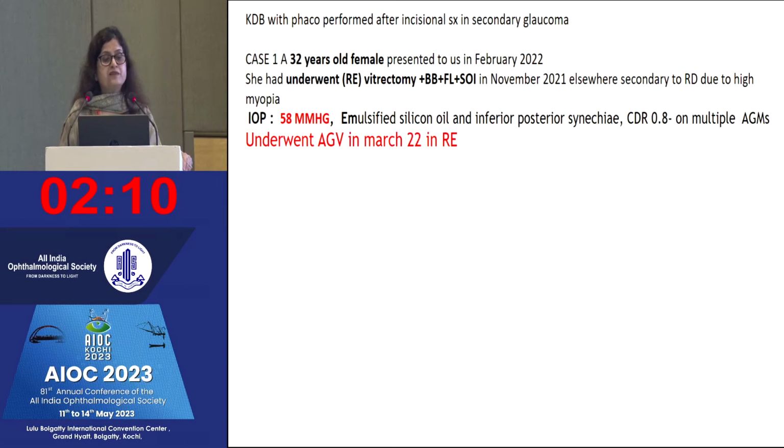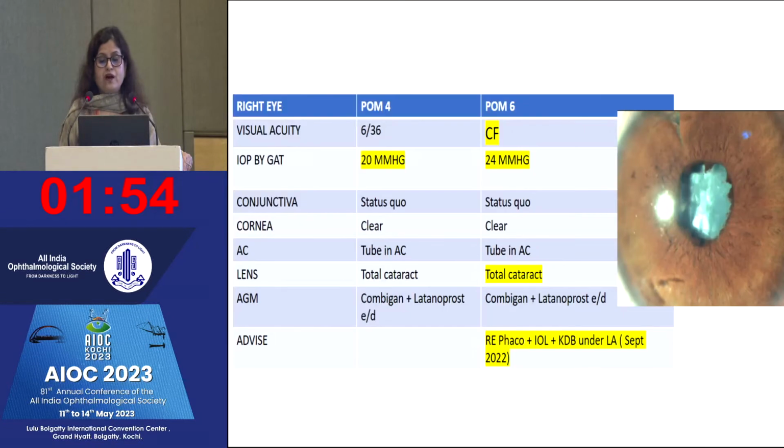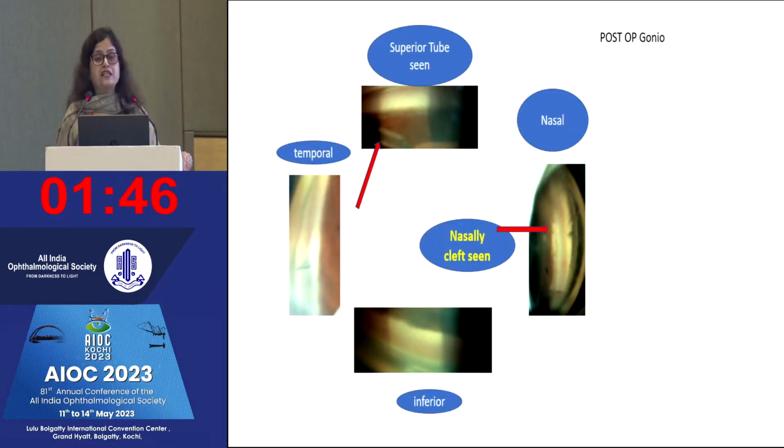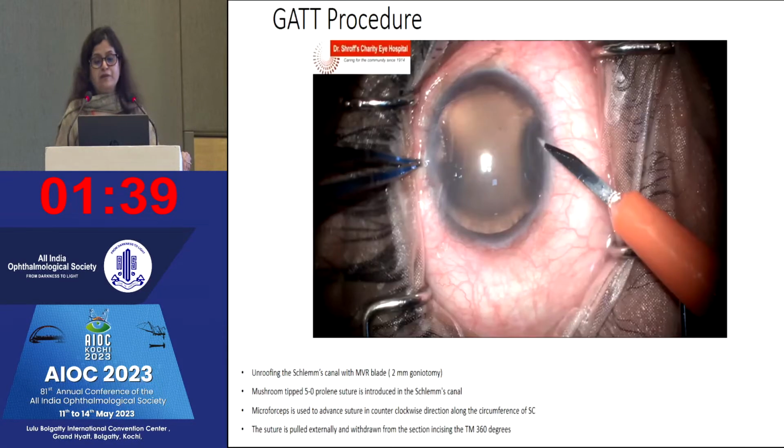Another patient, KDB was performed after incisional glaucoma surgery for secondary glaucoma. So this patient had post VR surgery intractable glaucoma, for which tube implant was done. The tube was nicely in place. However, she developed total cataract after a few months. And then along with cataract surgery, goniectomy was also performed. She is now on maximal tolerable topical therapy because she had intractable glaucoma. GATT, cataract surgery can be combined with GATT.